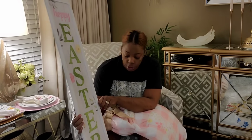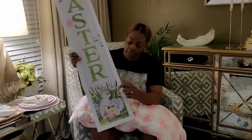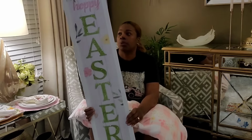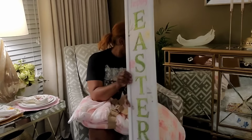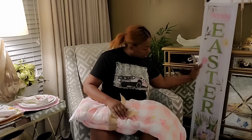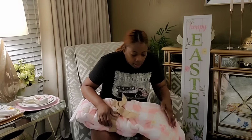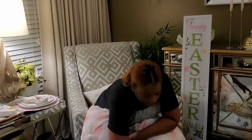Look at this. It says Happy Easter. And look at my colors down at the bottom. Look at that. I thought this was so cute from the dollar store. Yep, this is so cute with my theme. And then, also from the dollar store, I got, let me put this up.